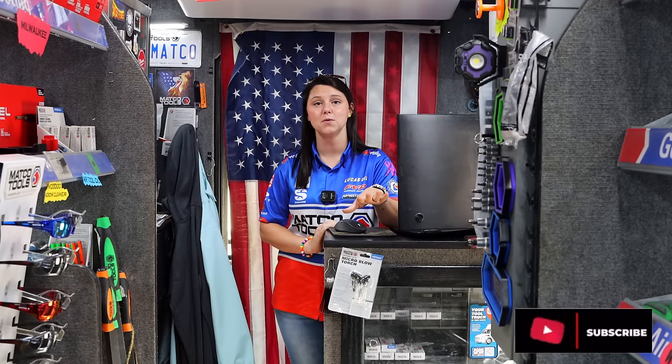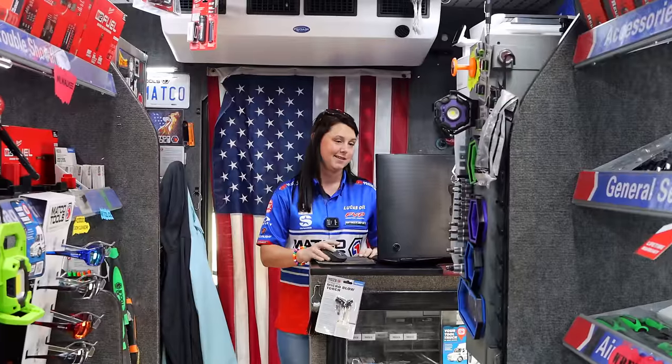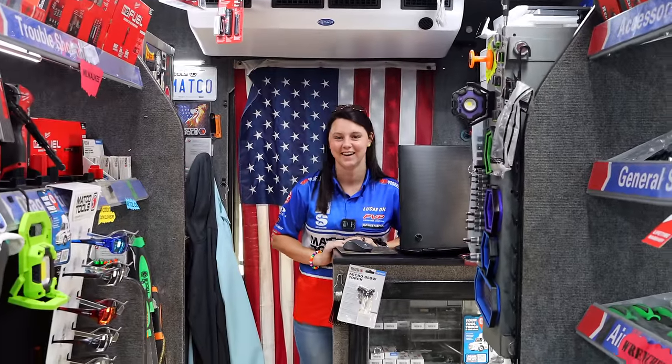Exactly. So you could use it as a toolbox if you wanted to, or if you have a bunch of fishing stuff, it'd be a huge tackle box, right? I'm not going to judge you. You're just here to sell it, right? Exactly. Oh, yeah, that's good.